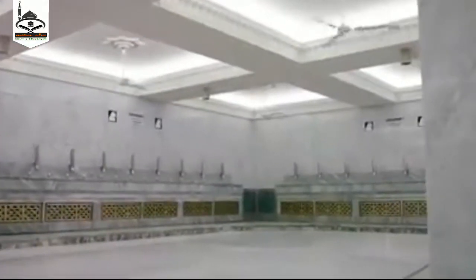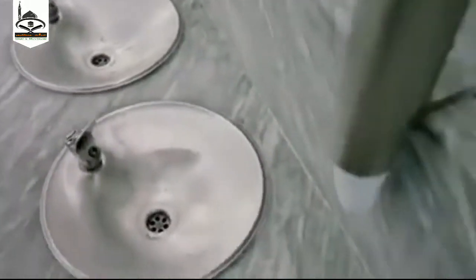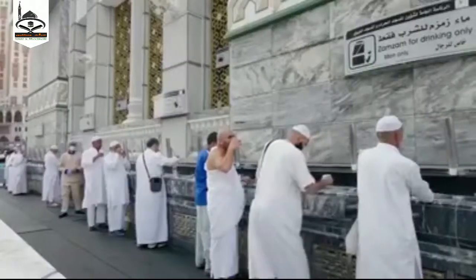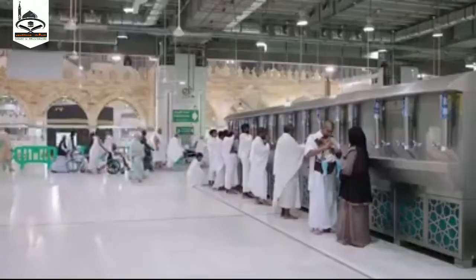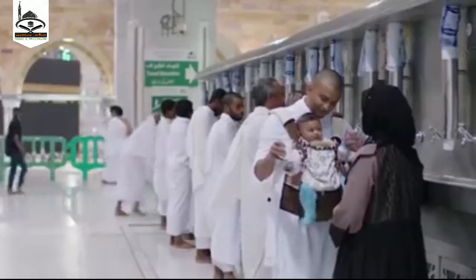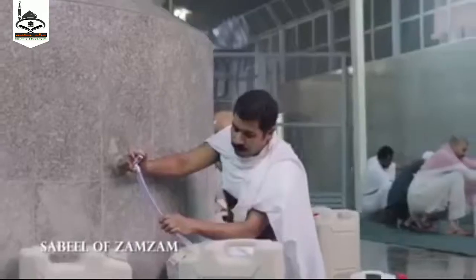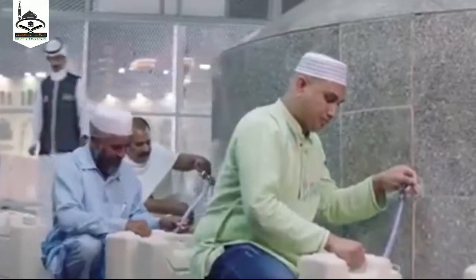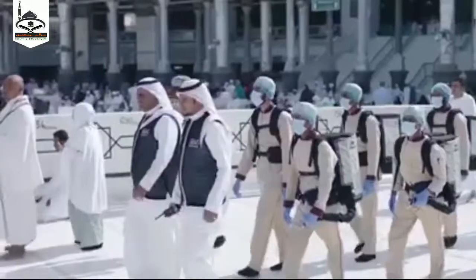Fixed drinking fountains are distributed inside and around the Grand Mosque in Mecca and the Prophet's Mosque in Medina, including all piazzas and floors. Additional cool water tanks are made available during seasons. For the convenience of prayers and visitors, the Sabil, located in the eastern side of the Grand Mosque's piazza, is assigned for on-the-way water filling to mitigate the crowds.